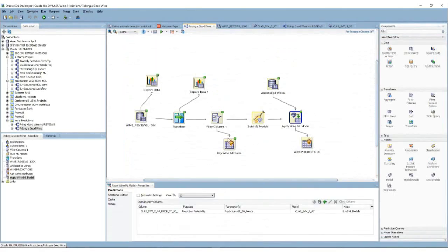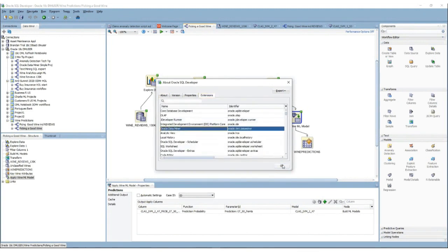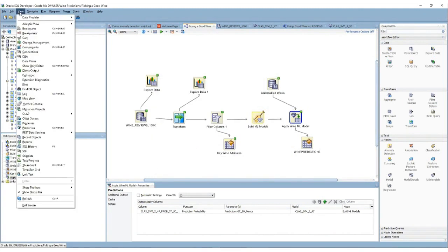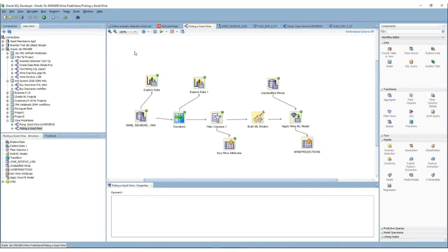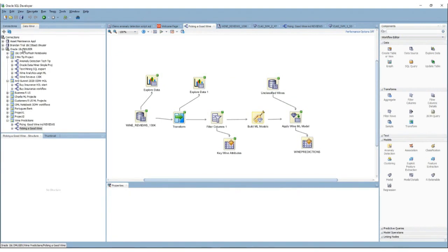And I'm going to go down to here and say, let's try to pick a good wine. Now, first of all, I am, as I said, using SQL Developer. And the Oracle Data Miner is just an extension to SQL Developer. So in order to see it, you go up here to Data Miner. You say make visible if it weren't already visible. And I have my SQL connections, and I have my Data Miner connections. I have projects, and I have workflows. And I'm looking at this one workflow here, picking a good wine.